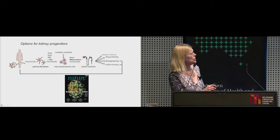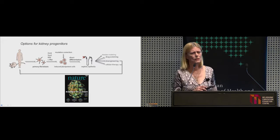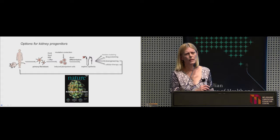We showed how you can actually take an induced pluripotent stem cell, and start to make kidney tissue. If you then want to go and do disease modelling or drug screening, or actually engineer a whole organ to replace the kidney, or use cells from these to go back into a patient, there's a huge amount of research that still needs to be done. But this was the breakthrough that actually is going to allow a lot of that to proceed.